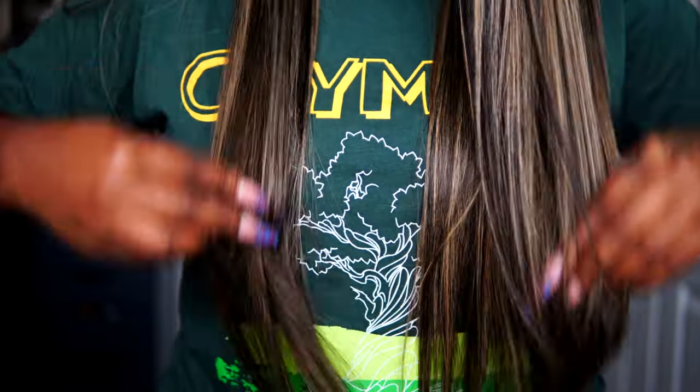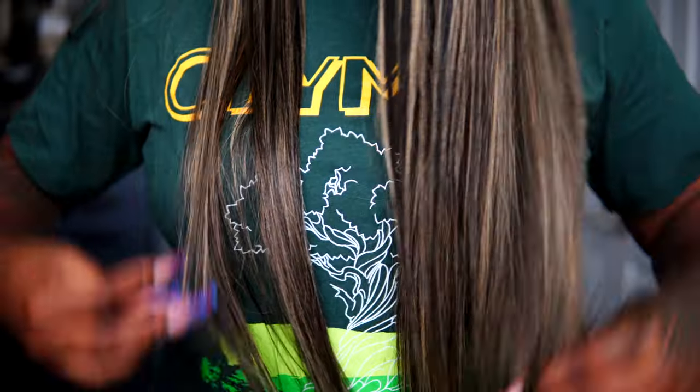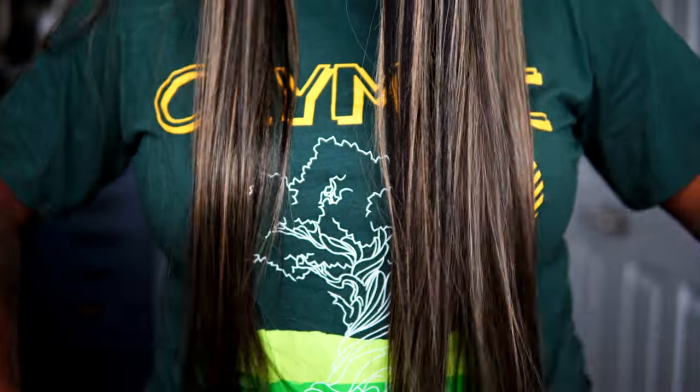This wig from Megalook is a popping 10. These highlights are everything, y'all. They bring my skin tone out so well, and it's a great wig for beginners that want highlights like these but don't know how to create them or just don't feel like it at the moment, like myself.